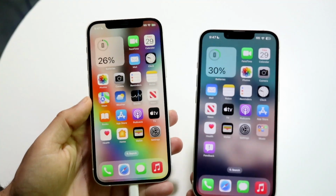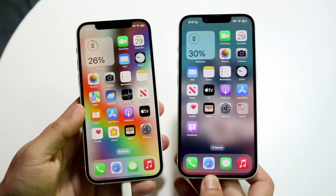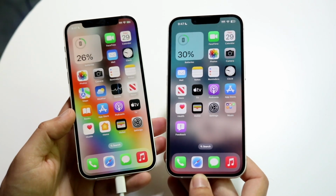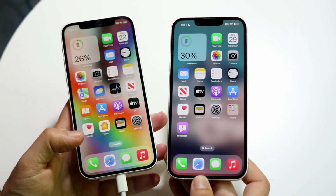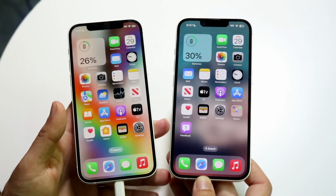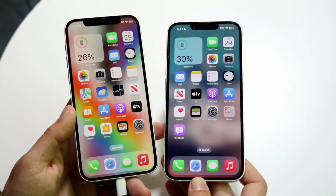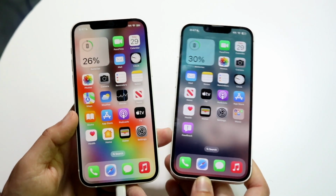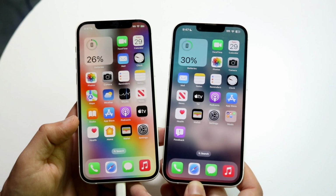Well, everyone, it's time for us to take a look at the iPhone 14 and compare it against the iPhone 12 and see how both these phones hold up in 2023. The iPhone 14's been out for almost a year, about 10 months now. The iPhone 12 has been out for almost 3 years now, which is pretty crazy. So, some crazy stuff going on here.